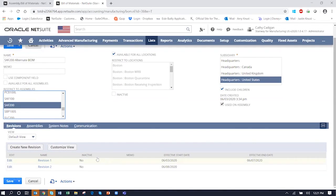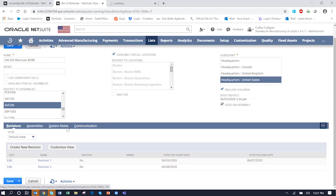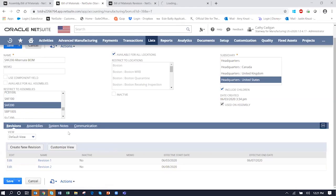Now what you'll see is I actually have multiple revisions of the alternate bill of materials. And I can view each of those revisions by right-clicking and opening that in a new tab. So I get visibility to the complete bill of materials for each of these revisions. And the revisions can either be created manually through a copy process, or you can leverage the engineering change control to automatically create these revisions for you through the change management cycle. And we're going to illustrate that example today.